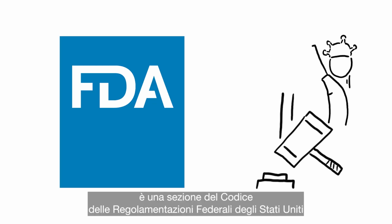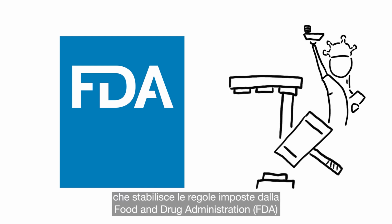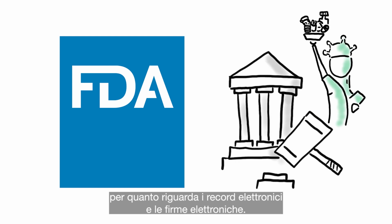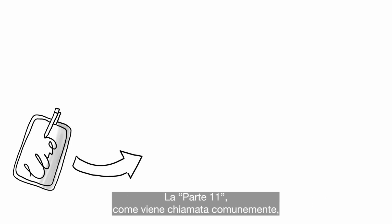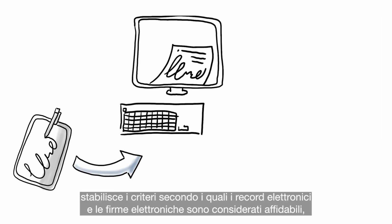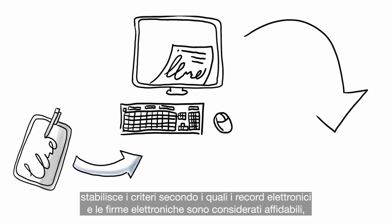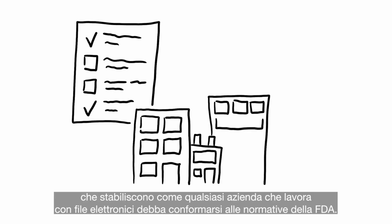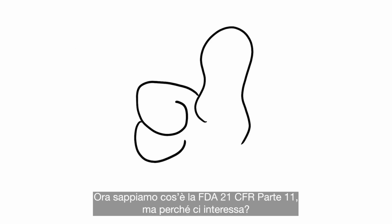Title 21 CFR Part 11 is the part of Title 21 of the Code of Federal Regulations that establishes the United States Food and Drug Administration regulations on electronic records and electronic signatures. Part 11, as it is commonly called, defines the criteria under which electronic records and electronic signatures are considered trustworthy, reliable, and equivalent to paper records. Simply put, it is a set of rules as to how any company working with electronic files must comply with the FDA regulations. Now we know what the FDA 21 CFR Part 11 is, but why does it matter?